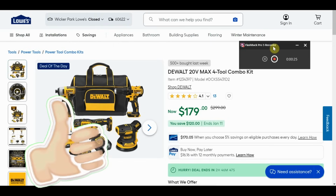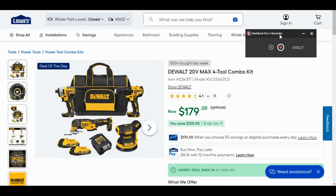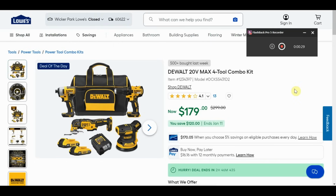And we're starting at Lowe's. Now, I know this is the deal of the day and most people aren't going to get a chance to see it, but I still wanted to include it and I want to see what the price is going into tomorrow. Hopefully it doesn't go all the way up to $2.99 and it still stays at a reasonable price. Maybe you can still get a discount.